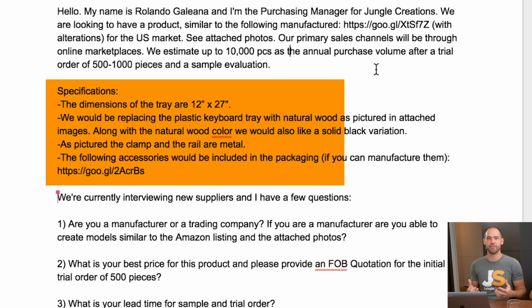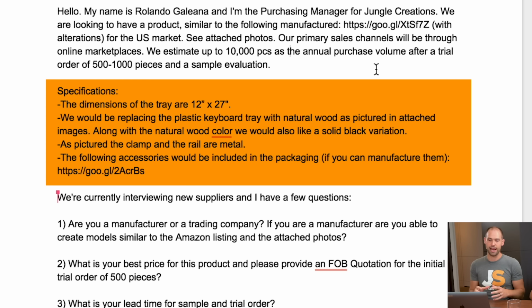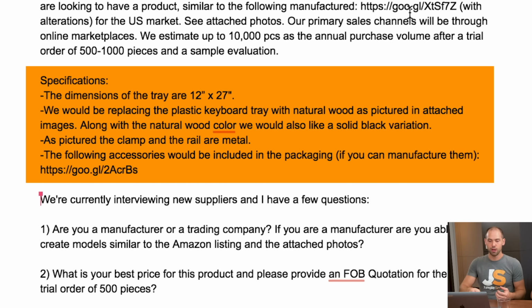If we look at the next paragraph, these are the specifications that pertain directly to our product. If you remember, we're trying to improve upon this particular product, the clamp-on keyboard tray. We're using a keyboard tray as a reference because we know they already manufacture this product, but now we're trying to give them specifications to our liking. And these would be the changes that we're looking to make for our particular product, right? Mm-hmm. The picture we give them shows a similar product, but in the specification section, we're saying, hey, we want a little bit different size. We want it wood instead of plastic. We want the sliders to be metal instead of plastic. And we're also thinking about including a little wrist rest.